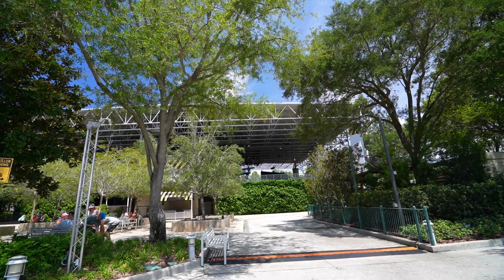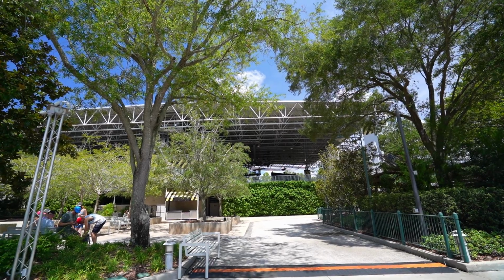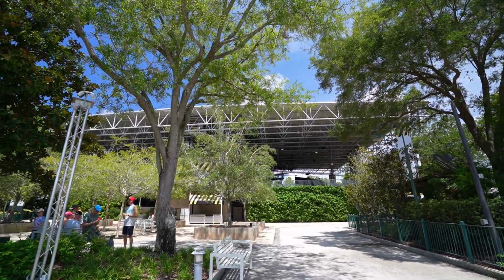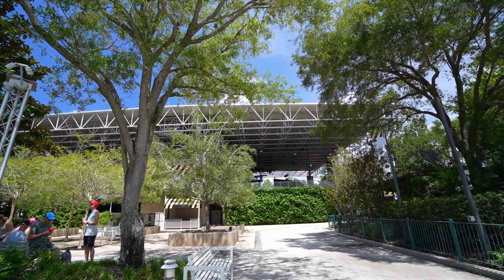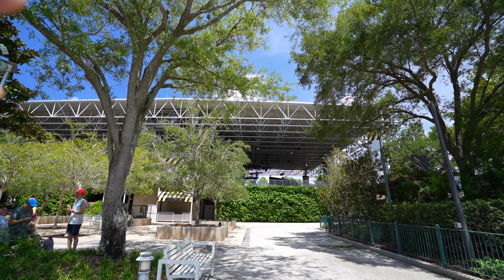I'm hearing a lot of clanking and banging inside of the theater over here, so I think they're prepping the show. It's the first time I've actually heard it. I feel like I'm hearing metal bars and beams clanking against each other. Oh, did you hear it? Sounds like they're stapling things, like those big staple guns. I don't know, looks like they're doing some work though.